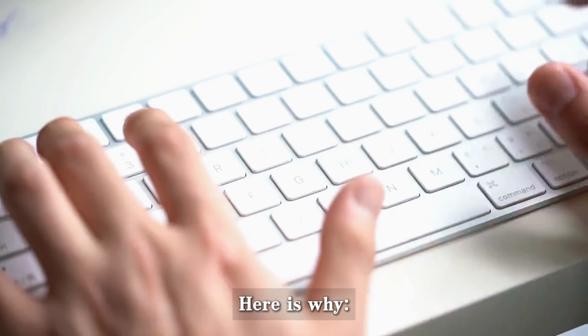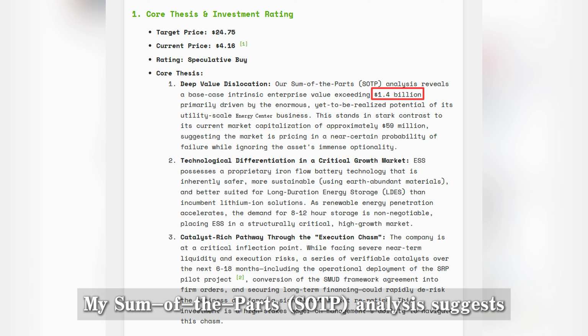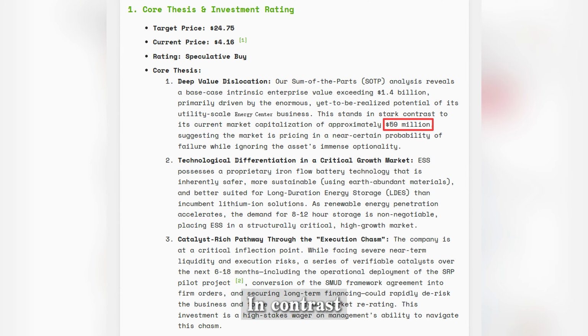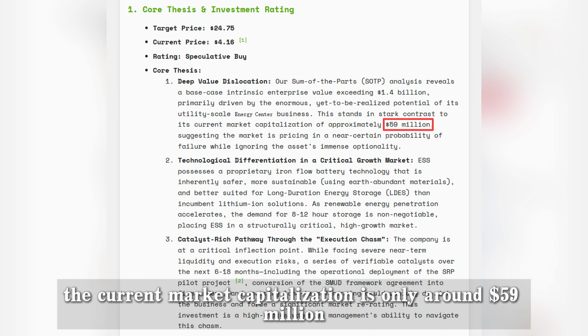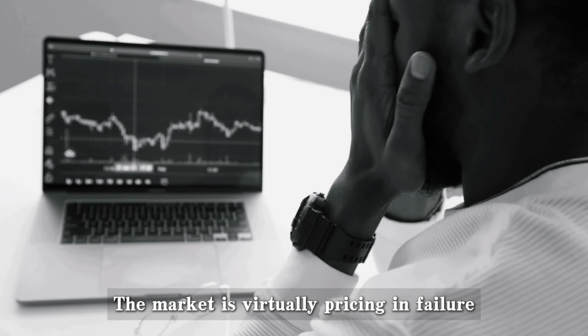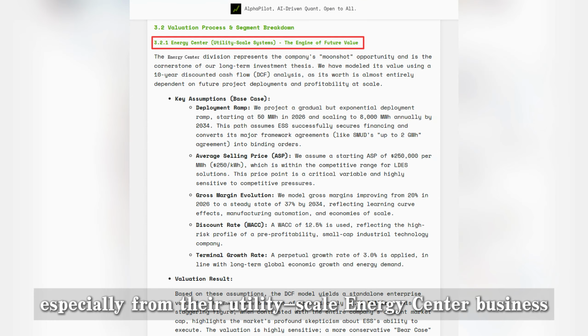And here is why. Deep value mispricing. My sum of the parts analysis suggests a base case intrinsic enterprise value exceeding $1.4 billion. In contrast, the current market capitalization is only around $59 million. The market is virtually pricing in failure, completely overlooking the immense potential upside, especially from their utility-scale energy center business.